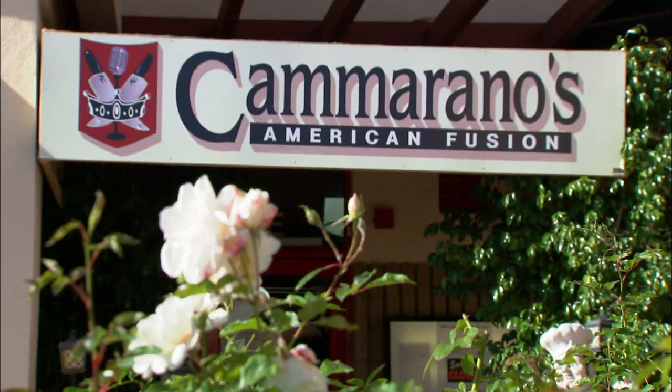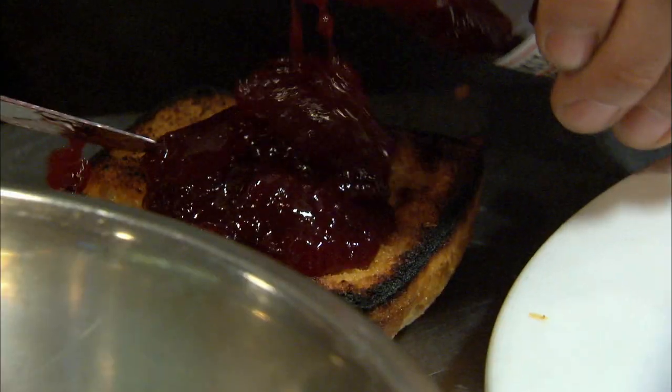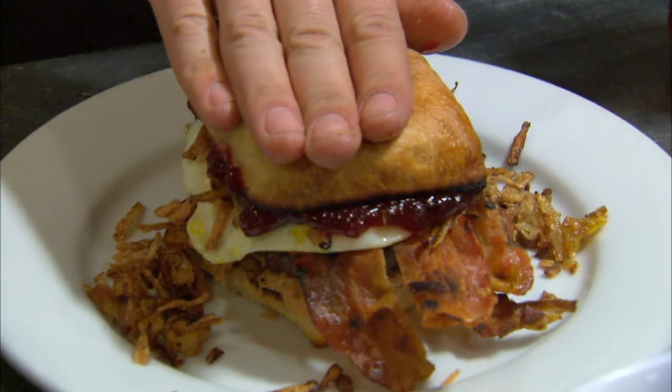The worst review I heard would have been at Camerano's. So Mark put this dwarf burger on the menu with peanut butter, egg, and jelly. It really kind of tasted like a baby's diaper. It was disgusting. He's clearly a chef that loves experimentation. Mark Camerano is driven by his own North Star.